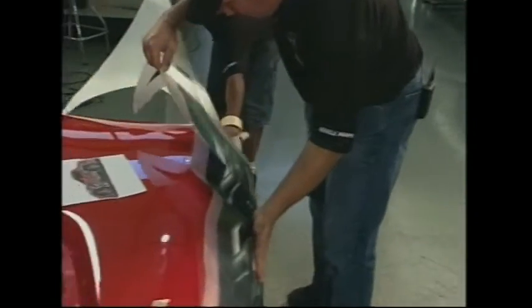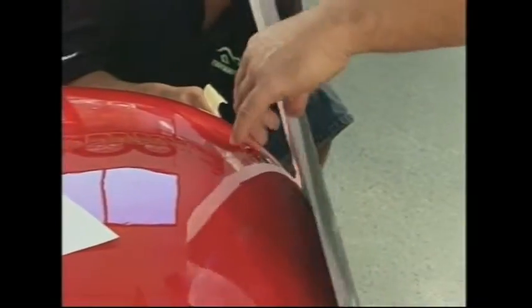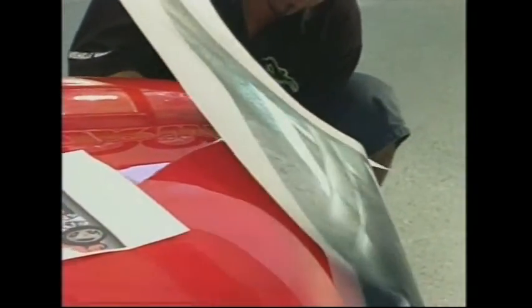I want to follow the curve around. We get all the wrinkles out. It's lined up exactly where we need to be. That's good. That looks good. That looks good right there.